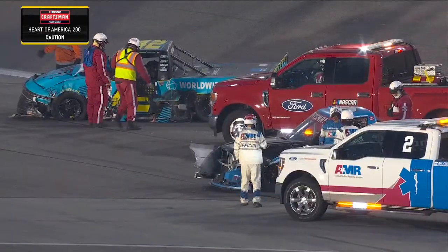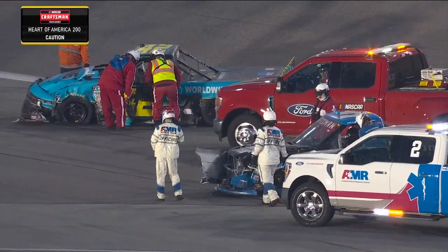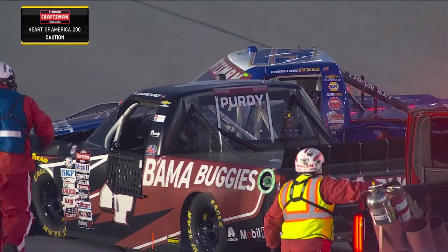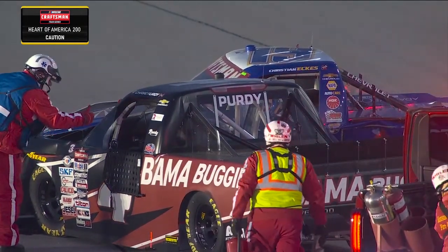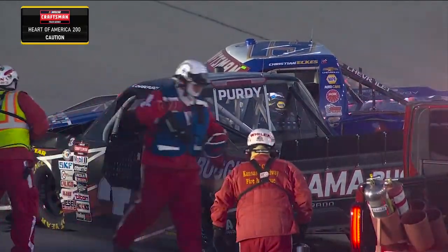It was hard to tell. It looked like it started with the 25 getting turned. I wasn't sure who was behind him. We'll have to wait for the replay. It was just a block, Kevin. That's all it was. They were trying to block each other out and just get run over.